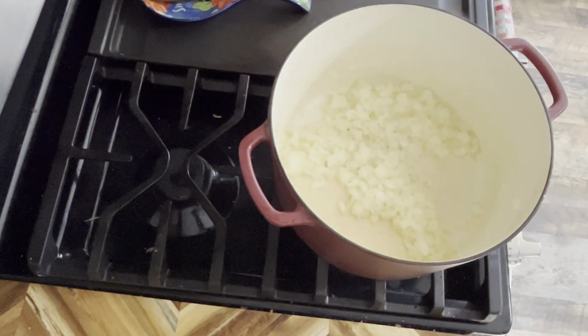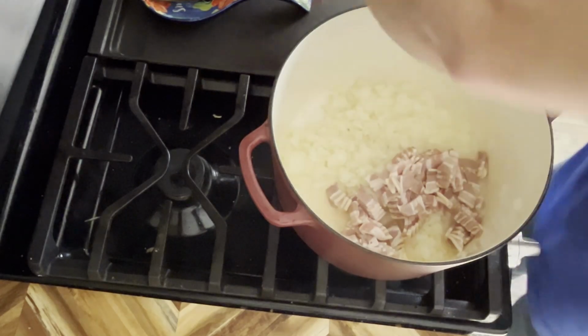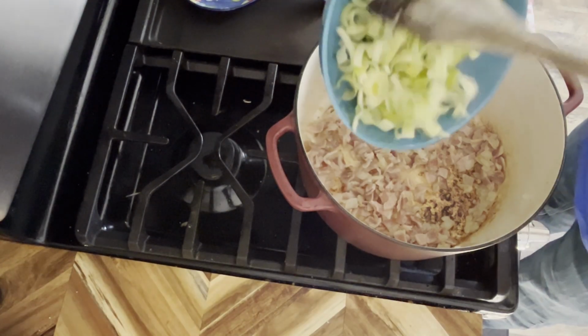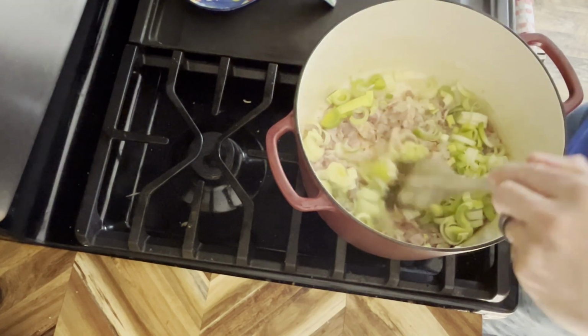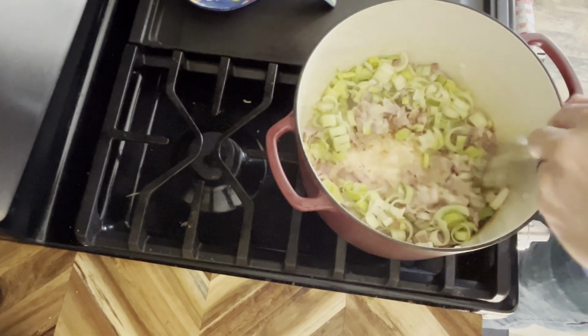Once that's done, we're going to go ahead and throw our bacon in there with a little bit of authority. Again, we don't want the heat to be beyond medium here. We don't want the bacon to burn. We want to render the fat because that fat is going to be used to coat our next ingredient, which is the leeks. So we'll give the bacon about 3 to 5 minutes to cook. And then once that starts to render, once everything starts to smell good, we're going to go ahead and throw our leeks in.